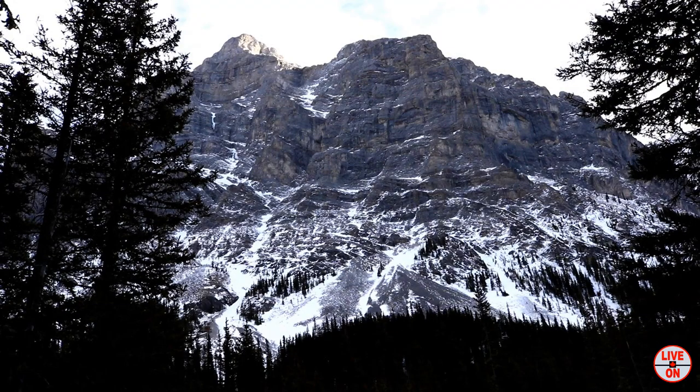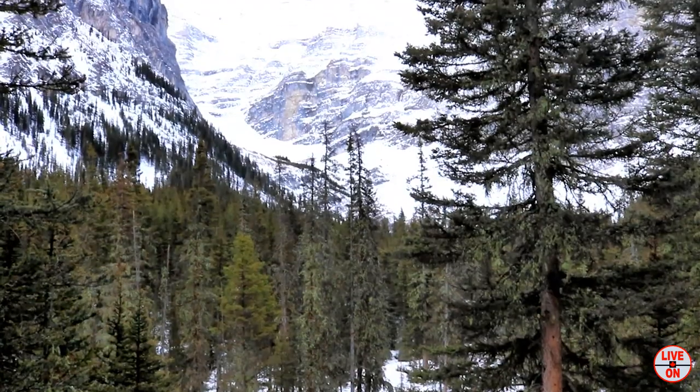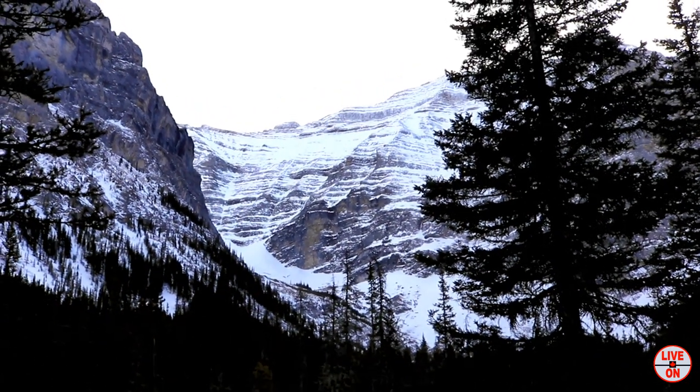Looking at Mount Kidd, South Peak, and Mount Bogart. In total, I hiked 16 kilometers with an elevation gain of 580 meters. I was the only one on the trail today.